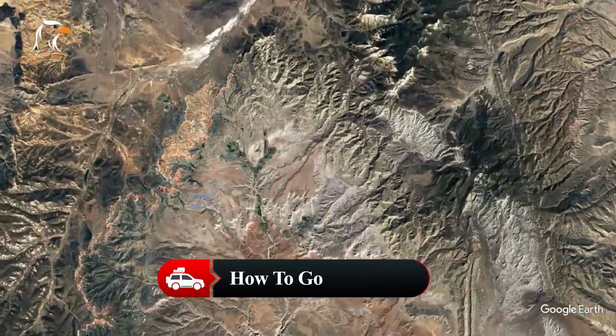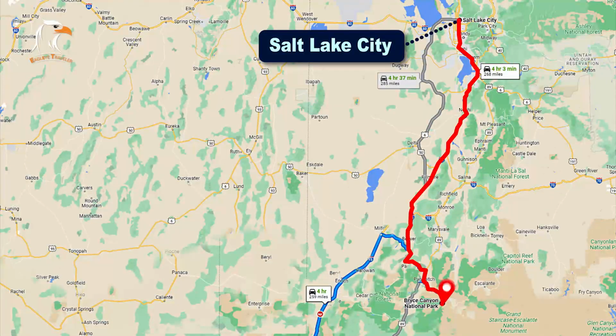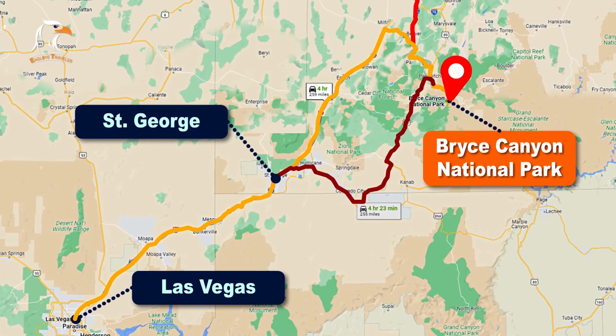Bryce Canyon is located in a remote area of southwest Utah, about 4 hours from Salt Lake City, 4 hours from Las Vegas, and 2 hours from St. George.